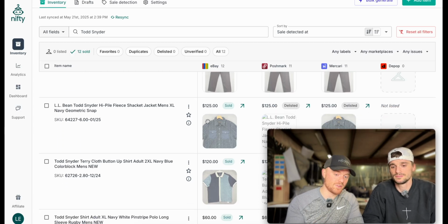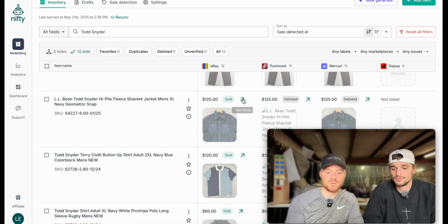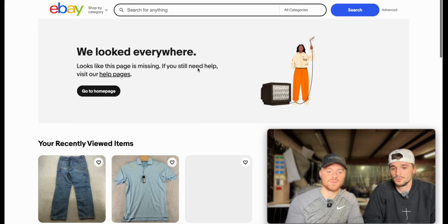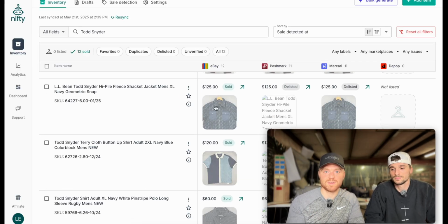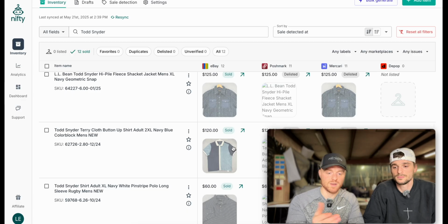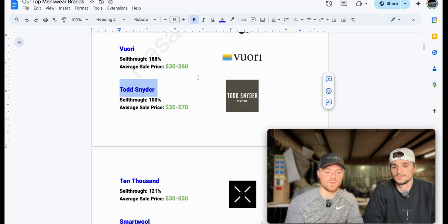As you can see, crazy price ranges here. LL Bean Todd Snyder combo. This sold for one. Yeah, this is the L. This one's kind of cool. This might pull up too. No, I think that's old. Yep, nope, too old. But they sold for a lot. Todd Snyder does collabs with several different companies, but you got 125, 120. So this brand's pretty strong for our business.